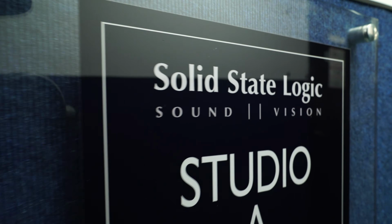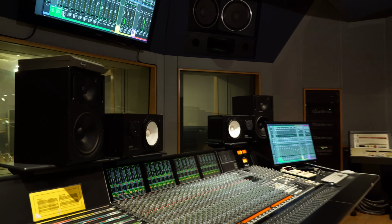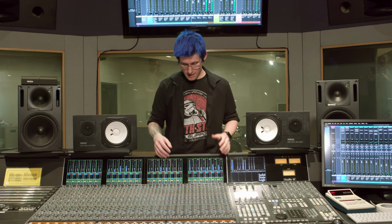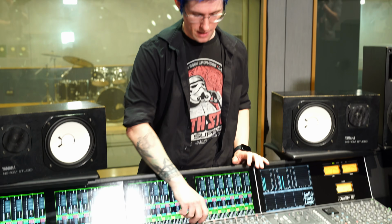This is Studio A, MI's flagship recording studio. It features the SSL Duality. The name Duality means that it has both digital and analog circuitry. For example, the Duality Fuse mic pre has this super analog sound.